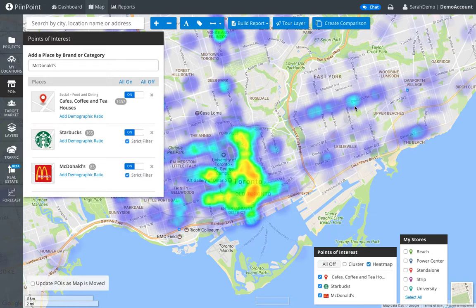If there are more, you're going to be looking towards a red, yellow kind of color, or hotter kind of color to indicate hot spots. If there are less, you're going to be looking at the purple, the blues, that cooler kind of indication that there are fewer POIs of that type.